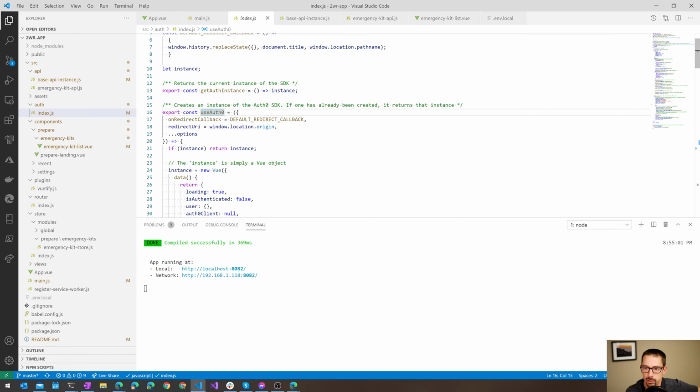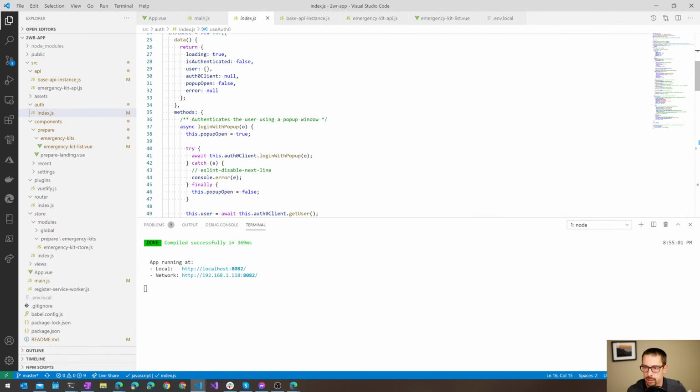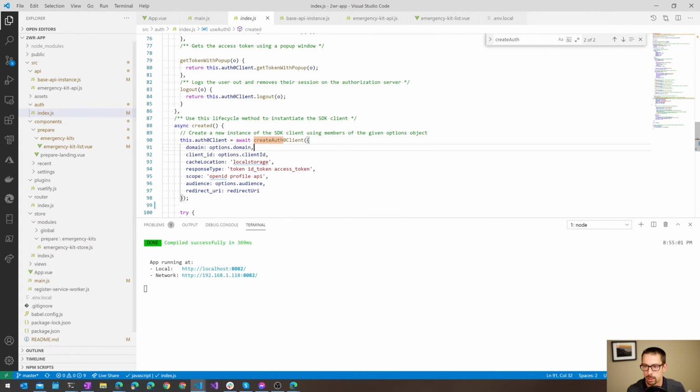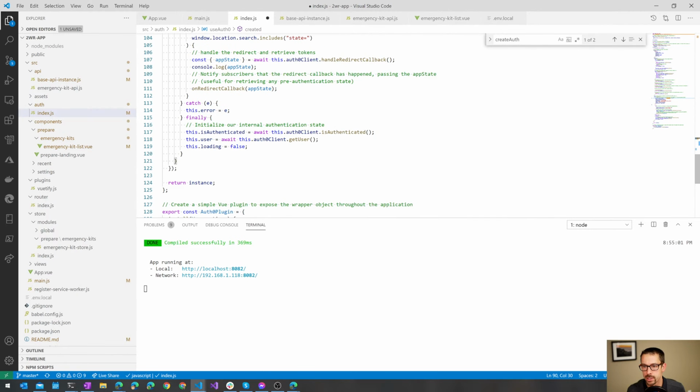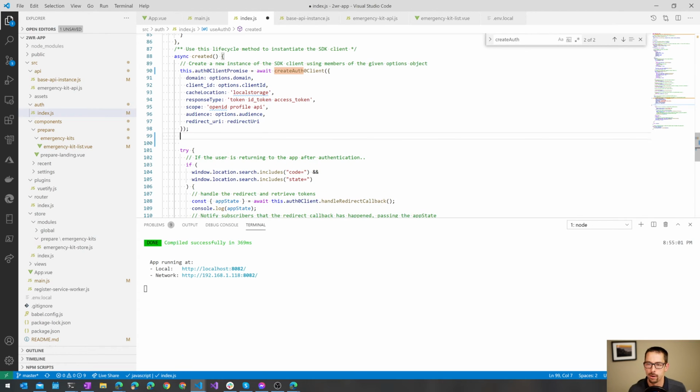So here they're saying when creating this Auth Zero client, right? So this .Auth Zero client. This is an interesting solution. Write out the code and then we'll see if I can make sense of it and talk our way through what's happening here.